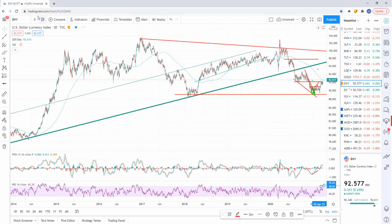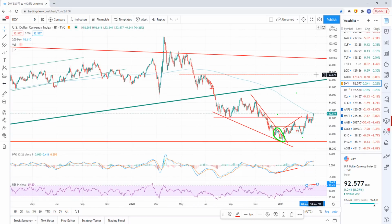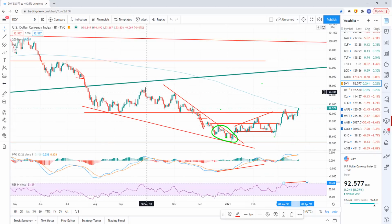If you look at the weekly, it goes all the way back to 2011. See that? Use log scaling. If you're not using it, that'll help you track these trends more accurately. So there you got support. We broke. We could back test. We haven't really had a full back test. We broke and never really back tested. So we could back test.